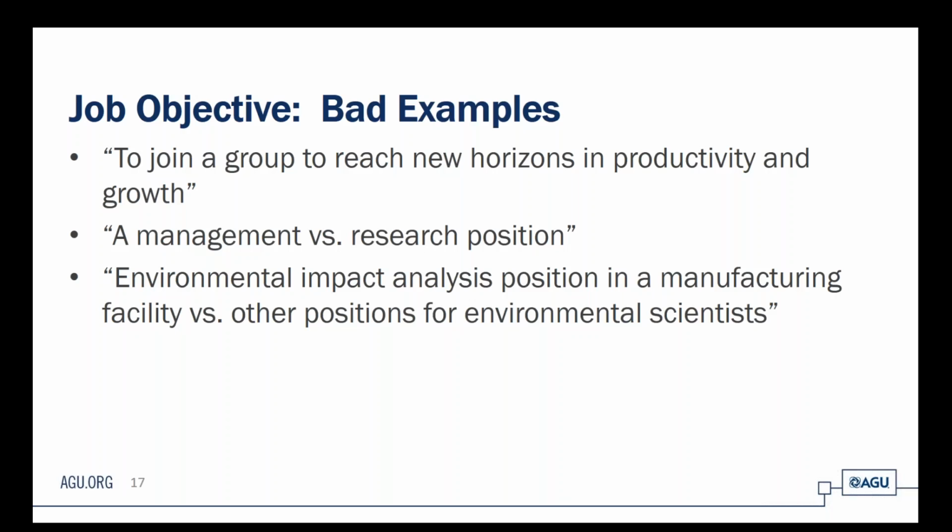What about this second one, a management versus research position? Now it's bad. I'll tell you it's bad. But why is it bad? Go ahead and type your response into the question box. No clarity? Okay, yeah, they don't really tell what kind of position they want. What does it mean? That's from Elizabeth.